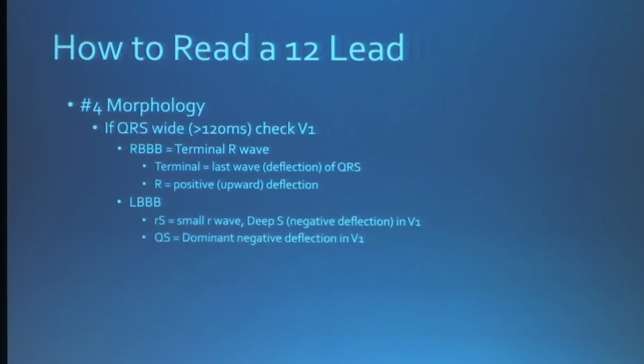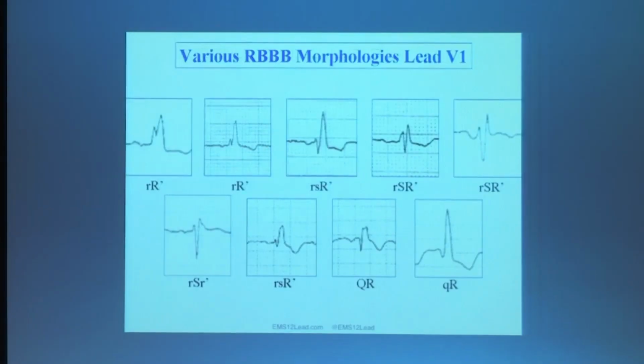So left bundle branch block may have a small R wave, but it always has a deep S wave. It may just have a deep Q wave looking thing. It may not have, you know, the S wave is totally prominent. You don't see an R wave. Wide complex, downward deflection. That's a left bundle branch block. For you guys, you don't have to look at anything else. Now, there are other things you can look at, but to give you confirmation.